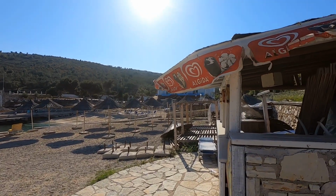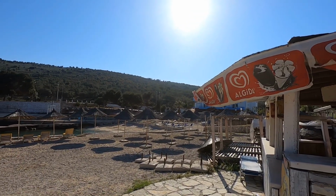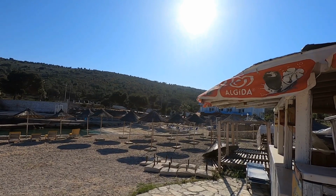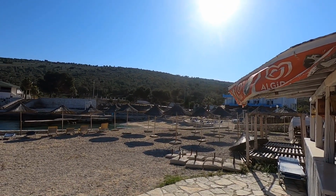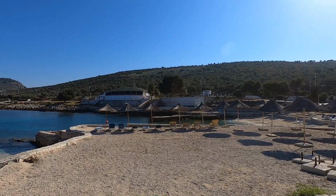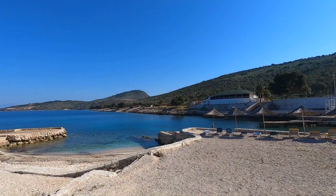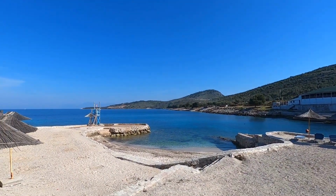So this is one of the beaches of this area, and as you can see there are all these little umbrellas and chairs, and the umbrellas have numbers on them. And as per the Italian style, if you want to come and be on this beach, you have to pay for a sun chair and an umbrella. It's a really strange system. But I guess it's a way of keeping the beach from being overcrowded. As you can see, it's very small.